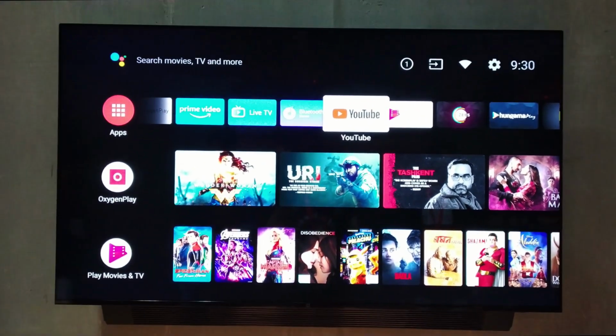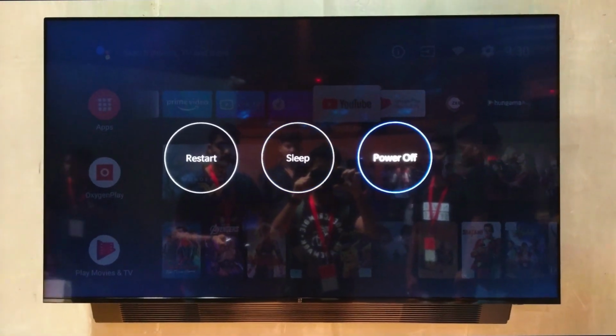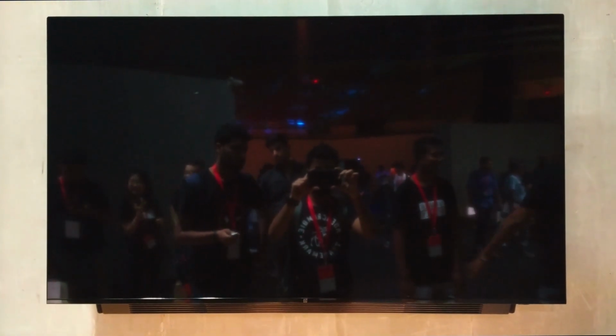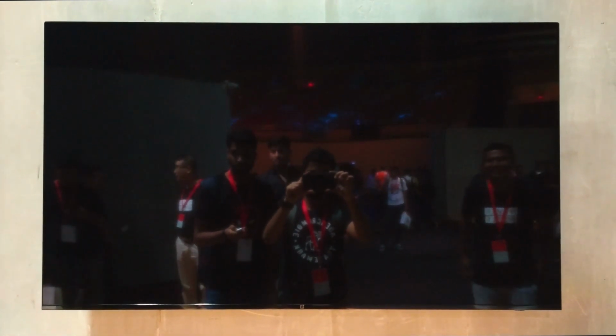The sliding soundbar, which by the way raises and lowers in just 7.2 seconds, is a party trick which actually works really well in my opinion. But at 30,000 rupees extra premium, I think it is too much of a price difference.